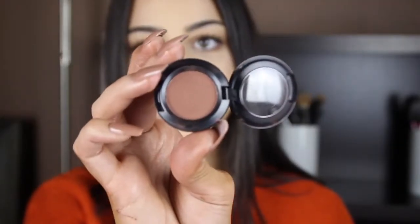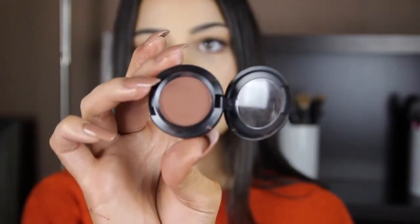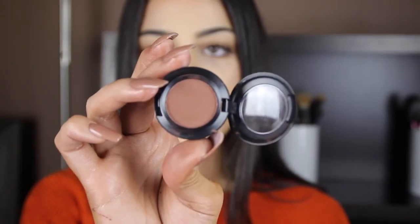And then the last two things I got from MAC are eyeshadows. So the first one is still in one of these things because I bought it in store. This is it here. This is the eyeshadow in the shade Swiss Chocolate. It's just like a reddy kind of brown color. The reason I got it originally was because in the store they didn't have the shade.